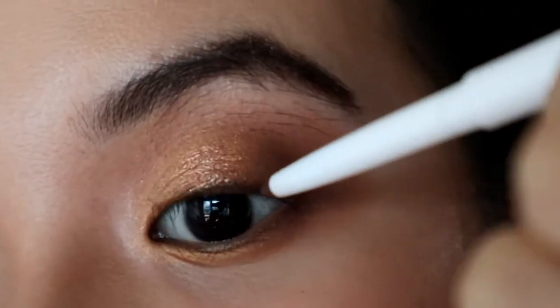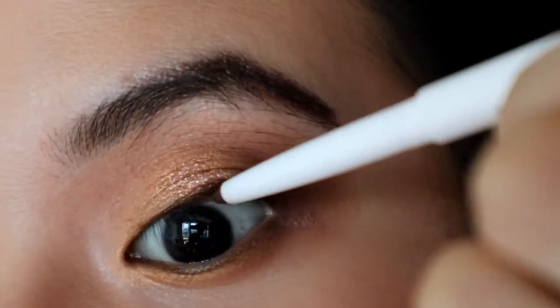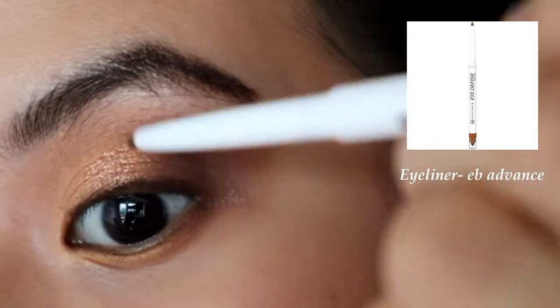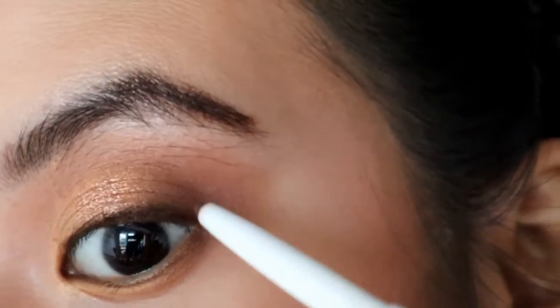For both Filipino and Korean glam looks, I'll be doing the same winged eyeliner look with a brown pencil eyeliner. Feel free to use a liquid or gel eyeliner depending on your preferences. You can also use a black eyeliner for a more intense look.